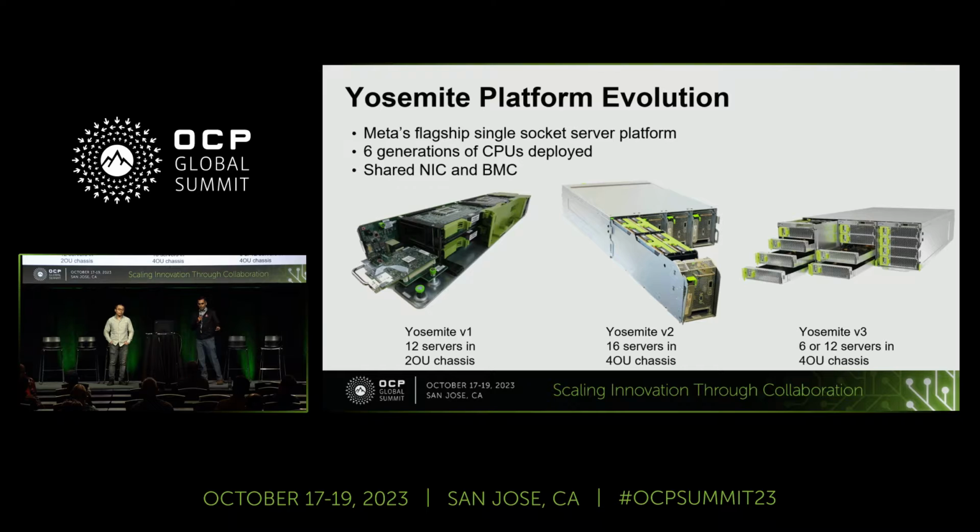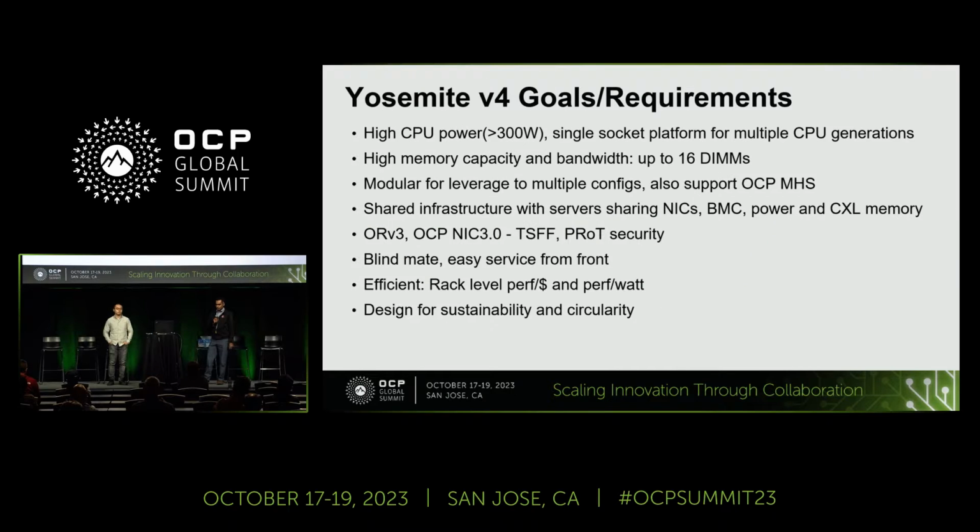Now, we have come to the point where the industry is going in a direction where Moore's law is coming to an inflection point, in the sense the gains with each generation are not that much. So the power of the CPU is going up. So we started looking at the use cases that we have in the data center, and also what kind of platform we need to build to adapt to the changing landscape, and came up with the requirements.